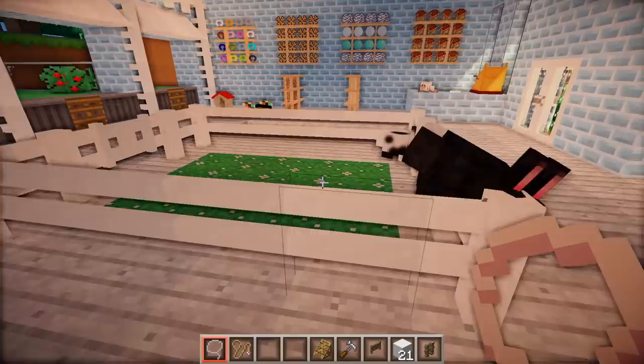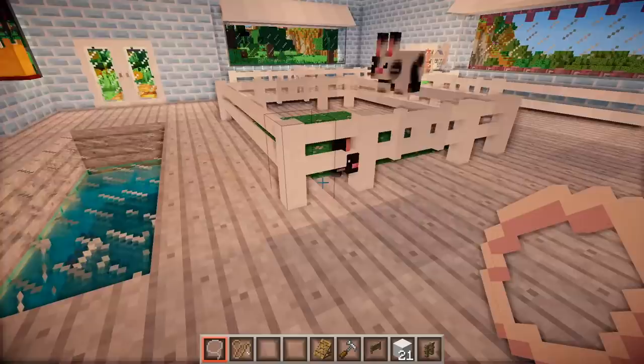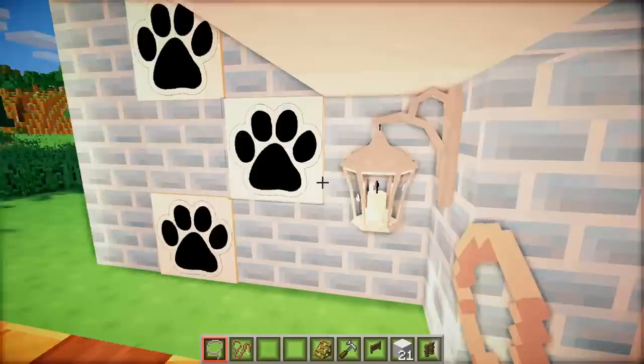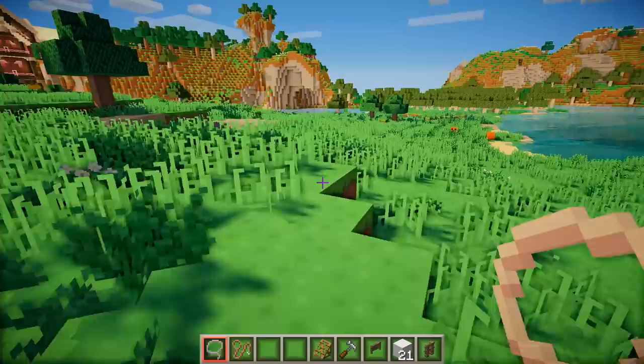We have two bunnies! You guys are so cute. Bunnies are my favorite animal in this game. Like, I feel like they're the cutest ones. Even though I always say that cats are my favorite animal, when it comes to Minecraft, the bunnies are adorable.